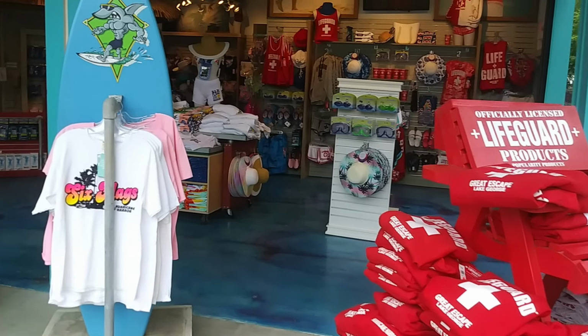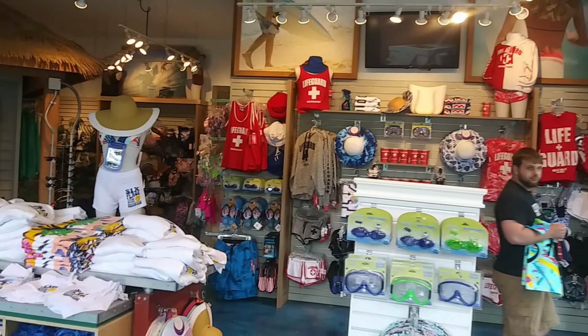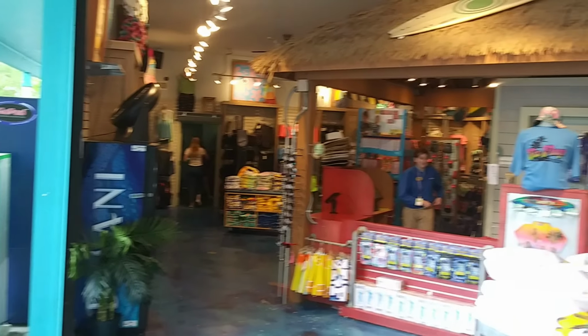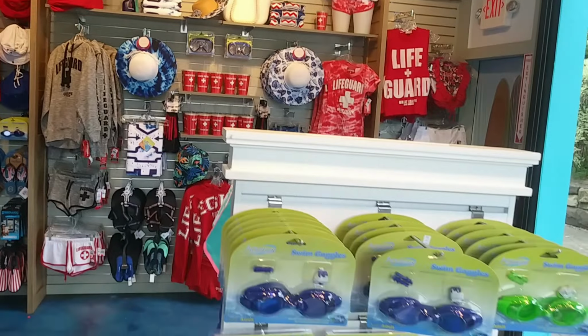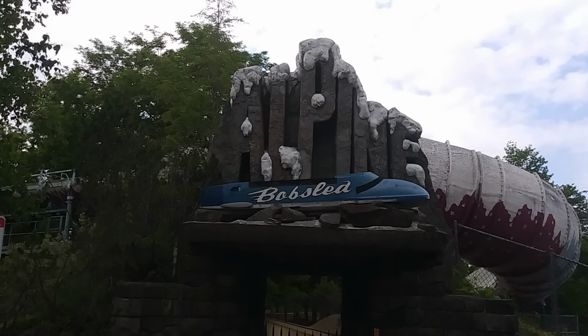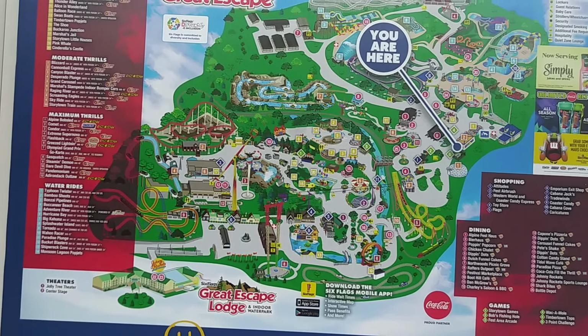So this is good if you come here and forgot to bring a swimsuit or maybe a towel or sunblock. All sorts of stuff in here. Got hats, they got sandals. Got swim goggles for the kids. So this is Alpine Bobsled's entrance. You see where I'm at on the map.